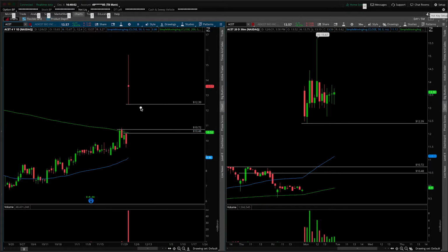Now, I'm not guaranteeing or saying that the gap has to fill tomorrow, the next day, this week, or ever. But if we do start taking out 12.39 to the downside, the structural trade here is for the gap to fill and finding next support down below at this area. So be careful of that.